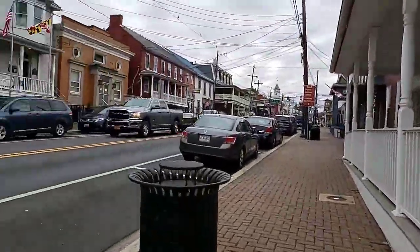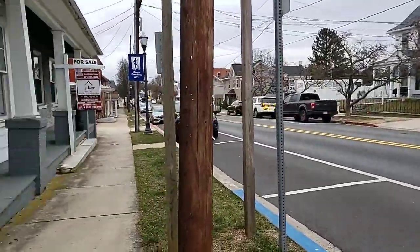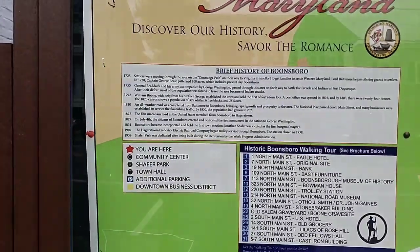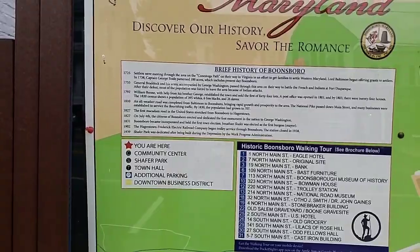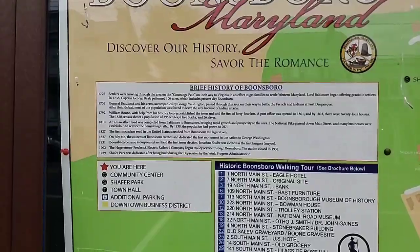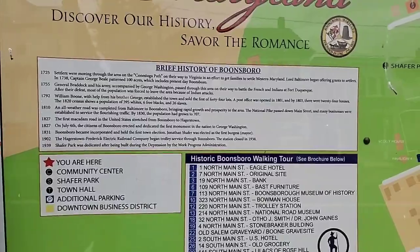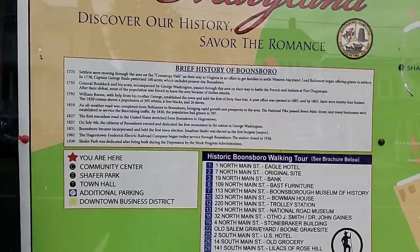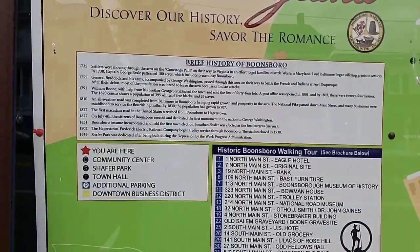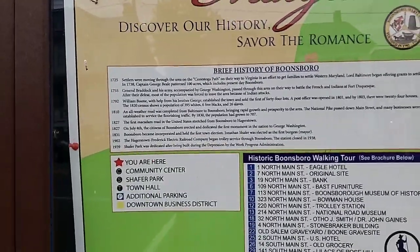And this, folks, right here, this road that you're seeing is actually the old National Pike. The first macadam road in the United States stretched from Boonsboro to Hagerstown. Now, isn't that interesting? So yeah, right there you go, folks. Boonsboro to Hagerstown was the very first macadam road in the entire United States. Once again, Washington County, Maryland, a pioneer in transportation, and so few people talk about it. We need to fix that. And that was 1827, the first macadam road.